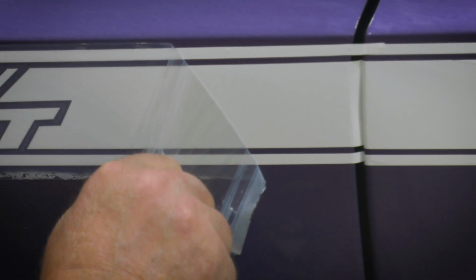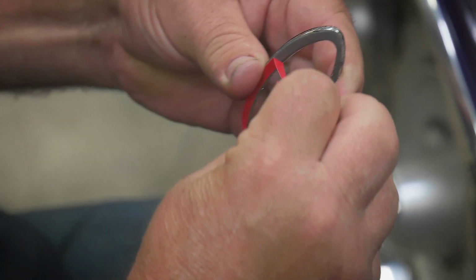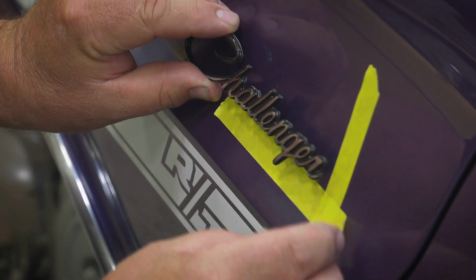Despite Alyssa trying to throw me off my game, the 250-degree day, I was still able to get the decal laid out. It looks beautiful. There's no sags in it. Everything's held down nice. It's flat. It's straight. It's true. The panels are adjacent to each other the way they're supposed to be. Looks great. So with that, I can move over to the Roadrunner.